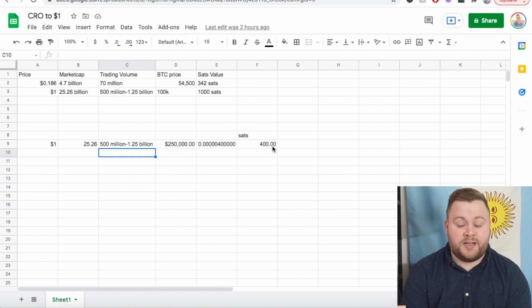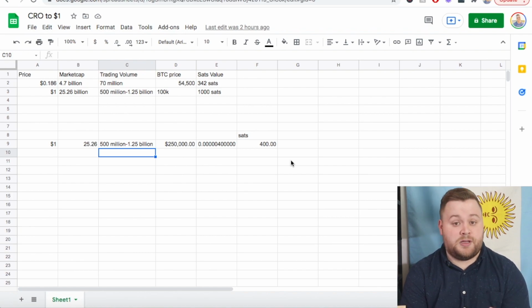So let's say Bitcoin did hit 250K, and if CRO was at 1,000 Satoshis, that would put it at $2.50. So that's something to keep in mind as well.